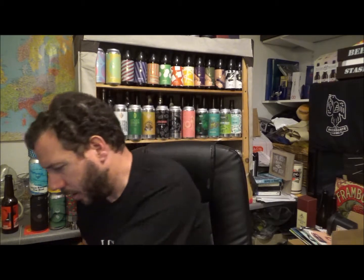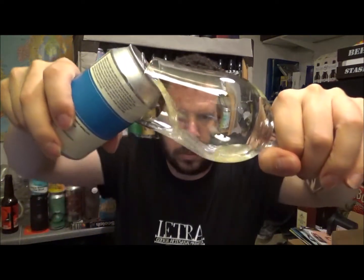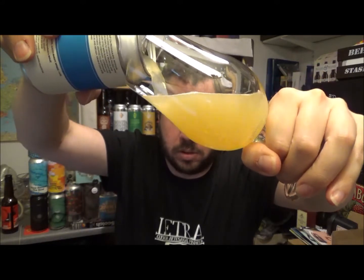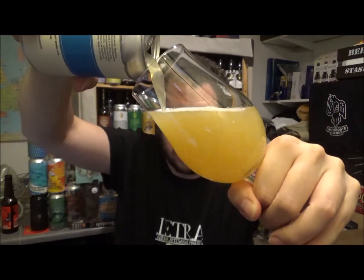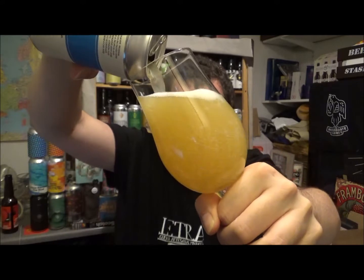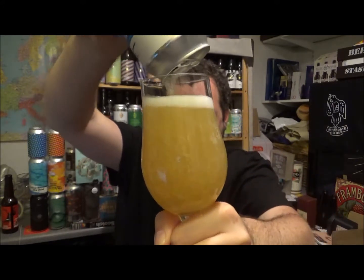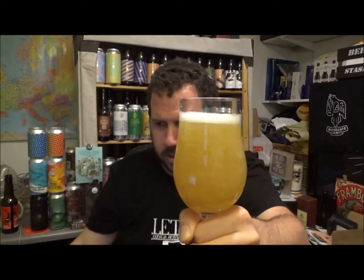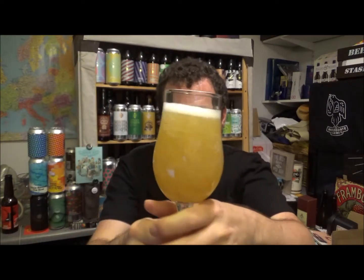So let's crack it open then. 330ml can. I was very impressed with it. Had it a few times on draft. Got to get a review of this one. Slowly but surely becoming one of my favourite breweries in the UK. There we go, it's all in there. Look at that. So 4.2% Session IPA.